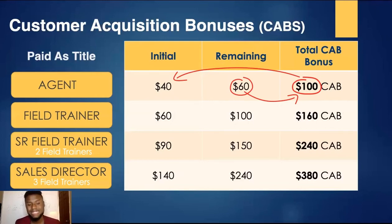Now, when you become a sales director, you get paid $380 per person you bring in the business personally. Now, the company doesn't pay you the whole $380 at once. They pay you $140 when you sign somebody up. Once the person gets the first 2 customers, they pay you the remaining, which is $240. That's a total of $380. Just think about it. You sign up 5 people for the month. That's 5 times $380. You make $1,900 for the month.